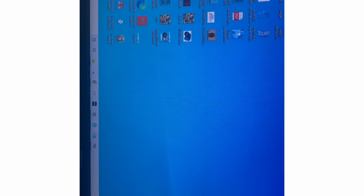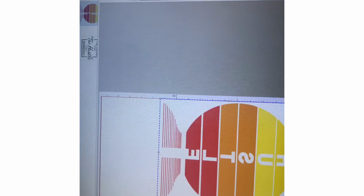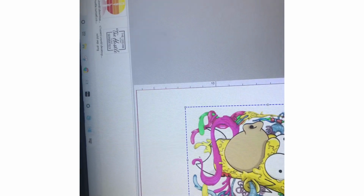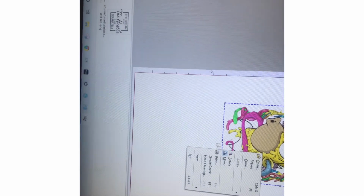I hope it doesn't fill the maintenance tank. I don't want to save because that doesn't work. All right. So I'm going to do this guy here because it's got all the colors I need. We'll go with this guy. I'm going to make them smaller only because I don't want to waste so much ink. I keep wasting ink, and it's driving me nuts. All right, so he is mirrored. Yeah, okay, so he's mirrored.